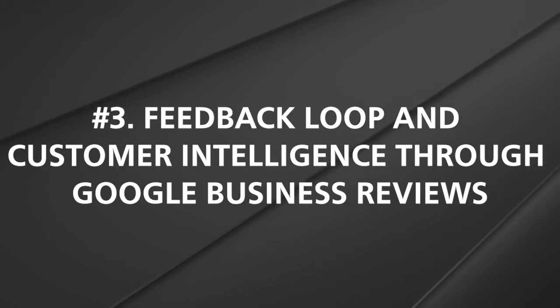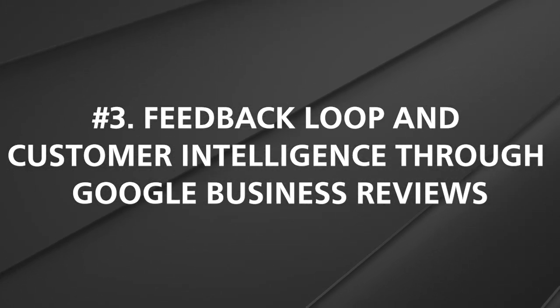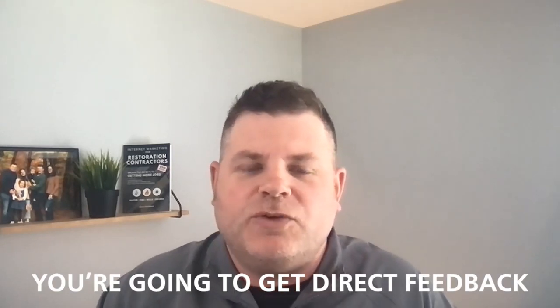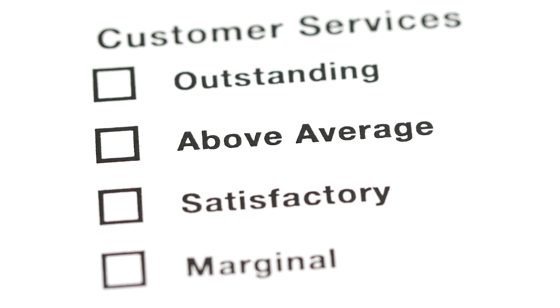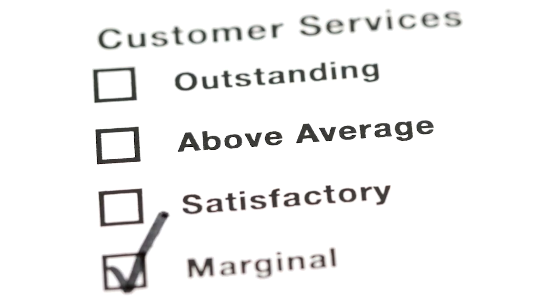Number 3, it gives you a feedback loop and customer intelligence, or insights into how your business is doing. It's one of the most important advantages of the Google review: you're going to get direct feedback, like it or not, of how your business is doing, how your staff is doing, and it's just like sending out a customer survey, but that gets posted online. So you want to make sure you're reading those and actually taking action from the feedback that those customers are giving you.